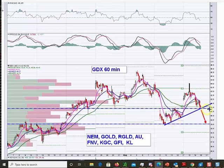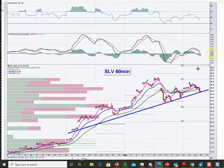I just wanted to have a position in the miners to be short, and I didn't want to go take individual shots at all of these, but there are some good setups in there. And if the GDX short trade works, being short these should work as well. Let's look at silver real quick.